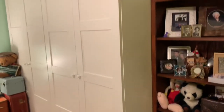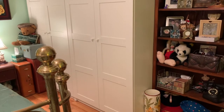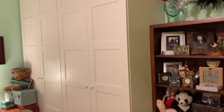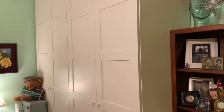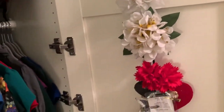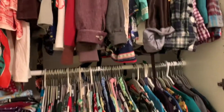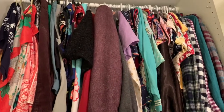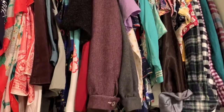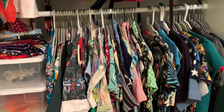Then my newest addition is this wonderful IKEA Pax double wardrobe here, and thankfully with the 67 ranch house I have, the rooms are large enough to accommodate these without taking up too much space. And so this first series of closets is my dance clothing and my casual separates. So scarves, coats, shirts, and then below here, casual dresses and what I would consider dance-friendly dresses.